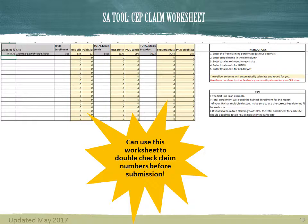I don't let you click on those because we tend to get finger happy when we're in Excel. We accidentally delete formulas, and that's what's calculating these numbers. And then you'll get a panic: oh no, it says 0 now. So that's the reason why it just skips over the yellow. The yellow columns are the ones that you need to then put into your claim.